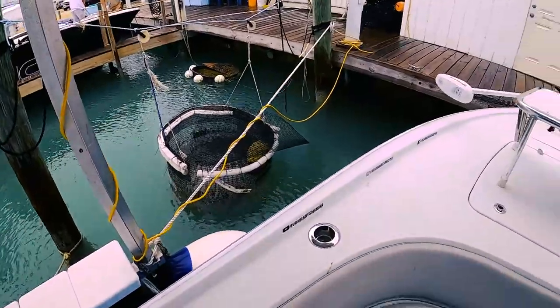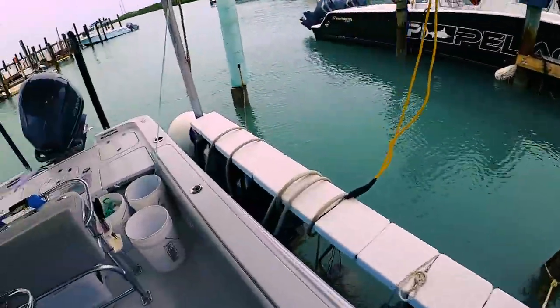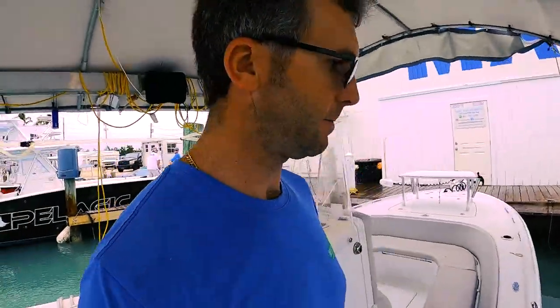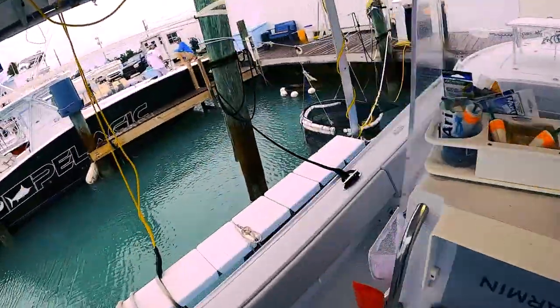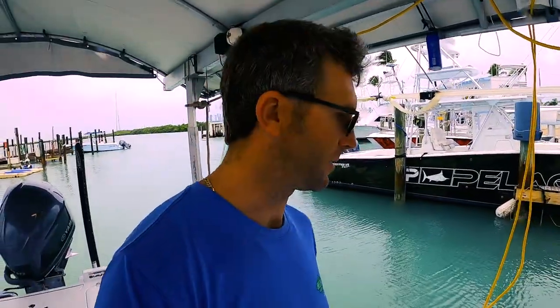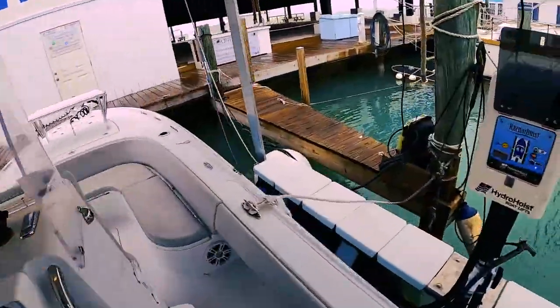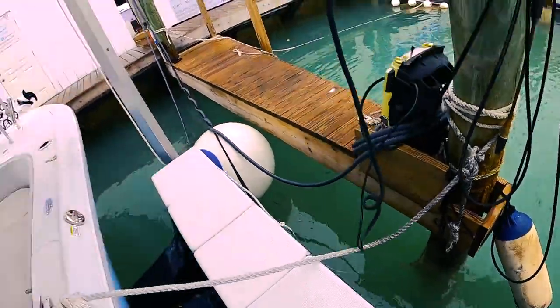So how we normally have this lift tied up, it's got ropes going to each corner, pilings in each corner of the rack. But what I did additionally is I put a couple ropes going to the boat from each side. And then there's also a couple ropes going to the lift from each side too. So this thing's buckled in here pretty tight. It can go up and down with the tide and won't get trapped under anything.